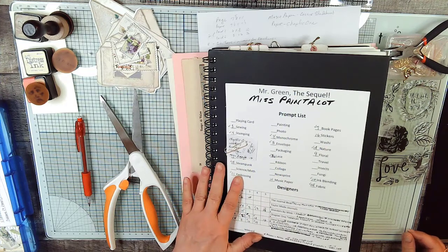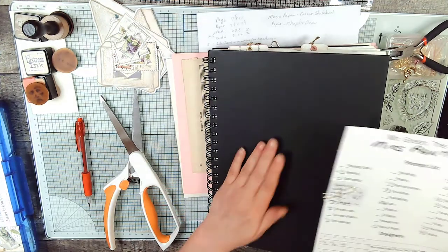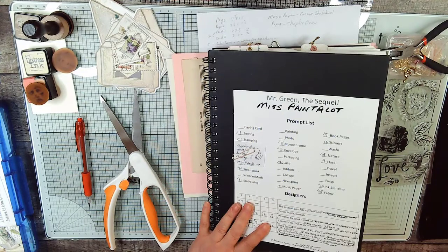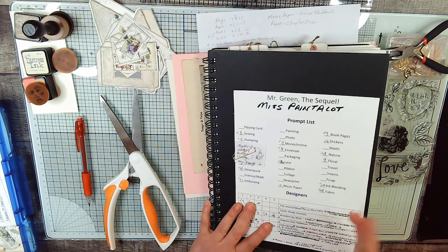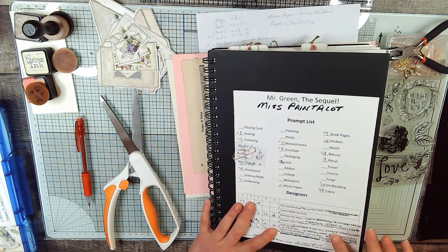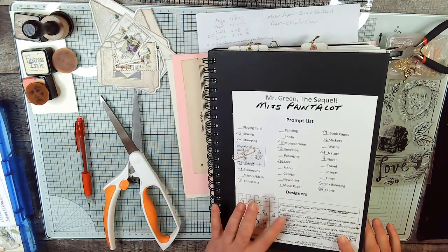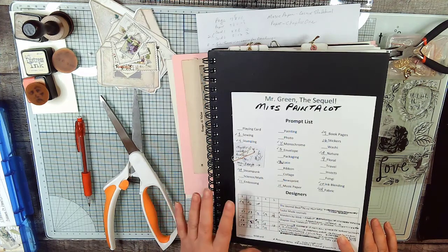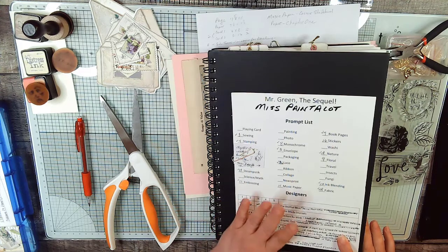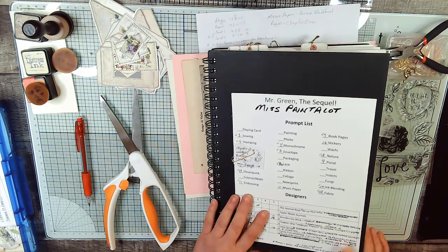The way this works is every day Miss Paintalot, who we're following along with, and my book is called Mr. Black because it's black. Hers is Mr. Green. She rolls a die, 1 through 6, and there are 6 designers, and whatever number rolls up is the designer she's chosen. We've gone 15 days now, and she hasn't rolled a number 2 yet, which I'm not sure what the odds are on. So anyway, that's the prompt, and Chapter 1 is the designer for today.